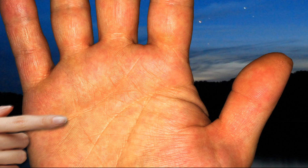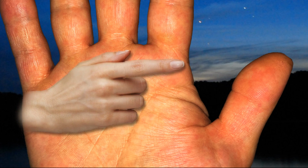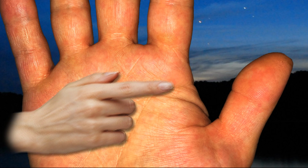And then in that little area that says sixth sense, that is your intuition. And you want to see a nice little fat pad in there. Yours looks pretty good.